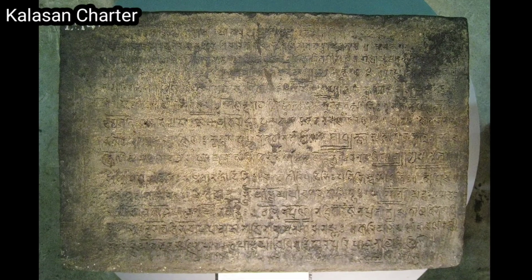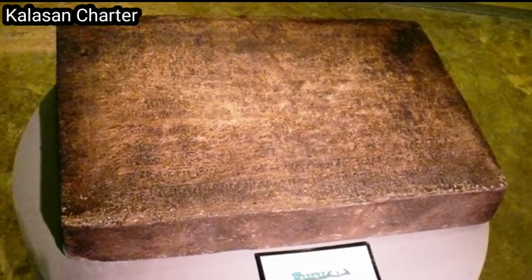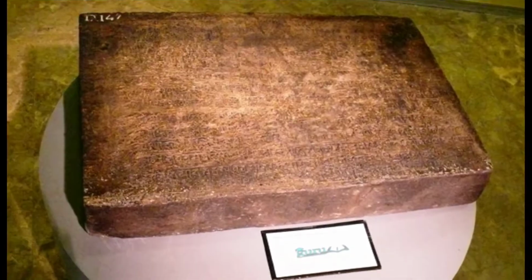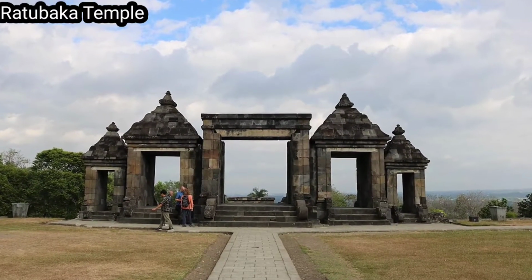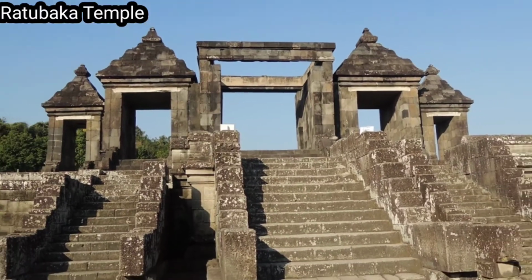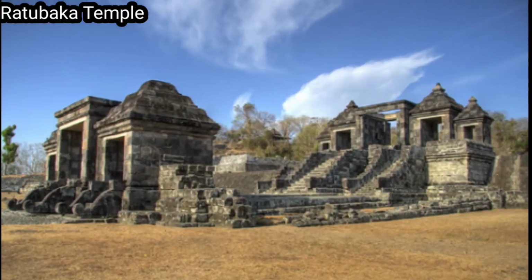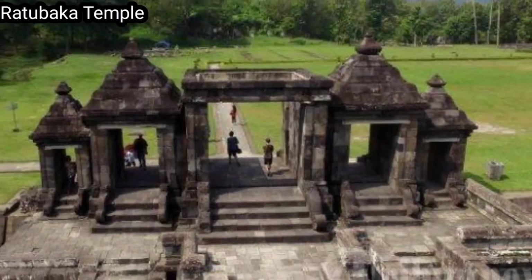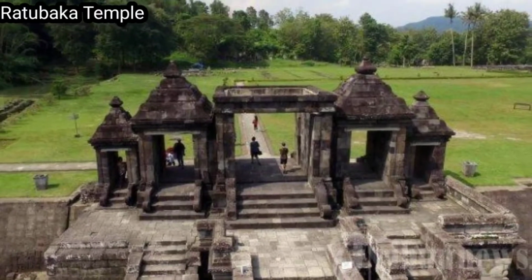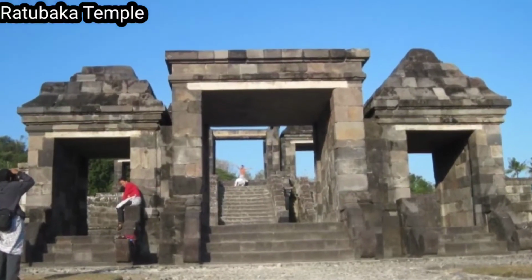As is written in the Kalasan Charter dated 778 AD, this has led some archaeologists to believe that there was never serious conflict concerning religion in Java, as it was possible for a Hindu king to patronize the establishment of a Buddhist monument, or for a Buddhist king to act likewise. However, it is likely that there were two rival royal dynasties in Java at the time, the Buddhist Sailendra and the Saivite Sanjaya, in which the latter triumphed over their rival in the 856 battle on the Ratubaka Plateau.